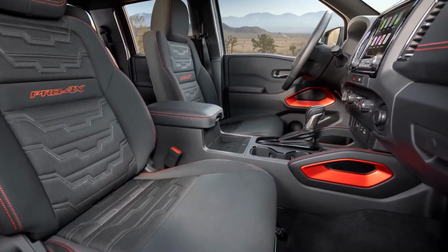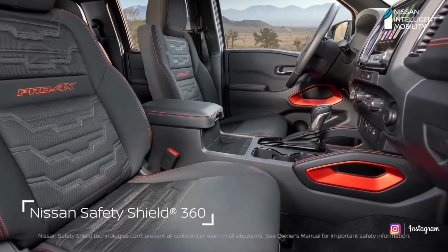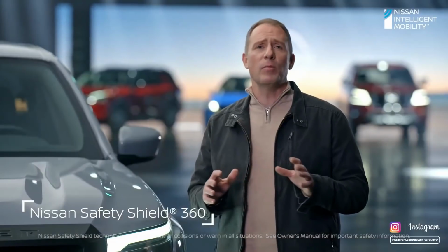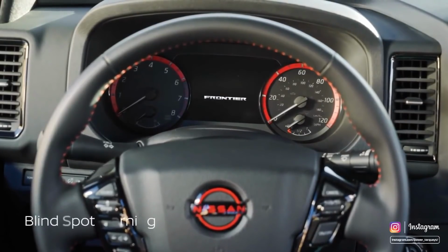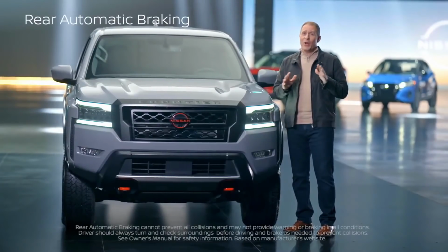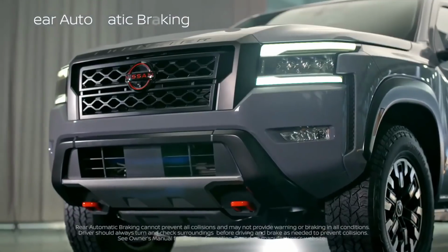Now, to give drivers peace of mind, 2022 Frontier trucks have Nissan Safety Shield 360 available on all trim levels, as well as 8 standard airbags. Now, I've gone fast, and I know that there's so much more to cover. I'll end with this for now.